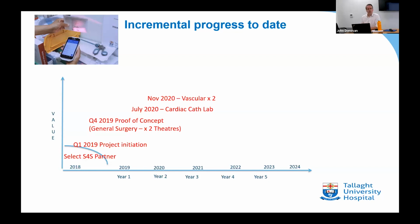From then we went into our vascular theatres, 2 theatres in vascular. We had a brand new off-site surgery open, state of the art, 4 new theatres, in January 2021. So we had our Scan4Safety system go from day one there. That was a challenge as well, because it was multiple specialties that we hadn't even come across yet. So we had to get that going. March 2021, we went into endoscopy. We had 5 suites in endoscopy. In November 2021, we went to urology theatres, 2. And again, each time rolling out as quick as we can.